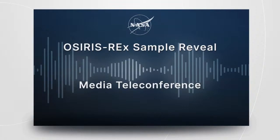And given that the team is kind of splitting, and some are staying with the samples and some are going to Apex, I think this is just a really great moment for us to show them a lot of love for an incredible job. Really, really well done. I'm okay to wait another couple of weeks to know how much sample we have. I can't wait to actually come out to Johnson myself and get a chance to see those samples. But just an incredible job to an amazing team. So on behalf of NASA, thank you, OSIRIS-REx.